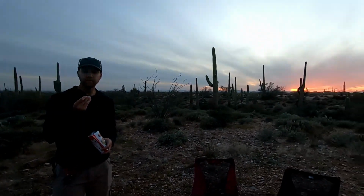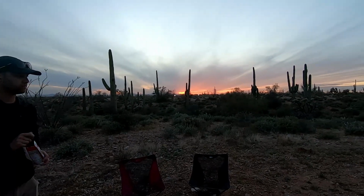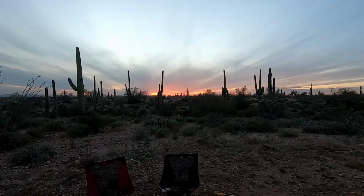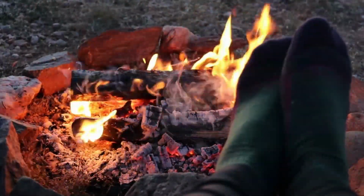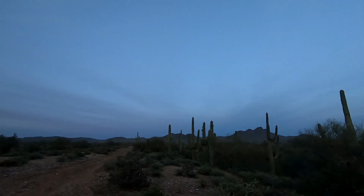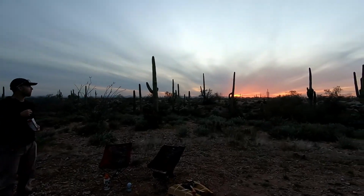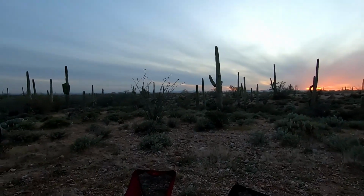Very tasty, right? For the rest of the evening, we'll probably just hang out, have some desserts, watch the sunset, and then wait for the fire to go down a little bit. I may or may not try and take some star pictures, because as you can see, there's quite a bit of hazy clouds, and so it makes it kind of difficult to take pictures. So I might have to wait until morning. Overnight, it'll most likely clear up.